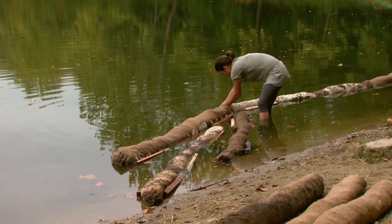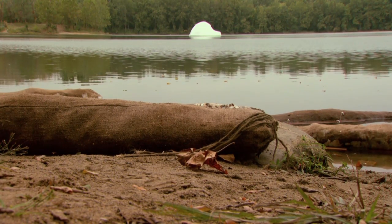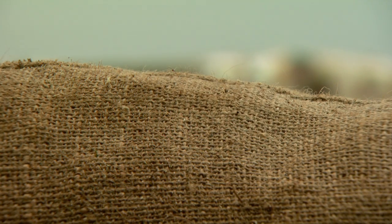I've had tons of help from people in the museum in so many different departments. In curatorial, of course, they're the ones who are coordinating the project. Conservation, a woman who's the textiles conservator showed me how to sew these burlap sacks and probably saved me 10 hours of time just by giving me a 10-minute demonstration of how to do it.